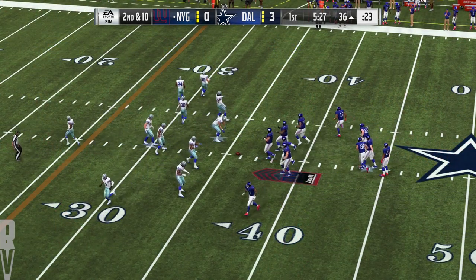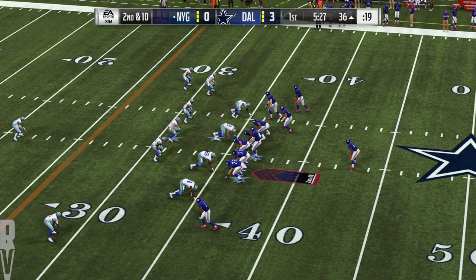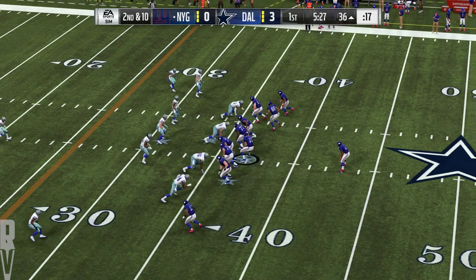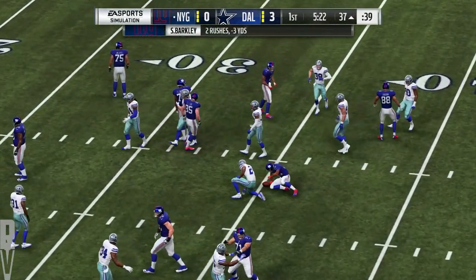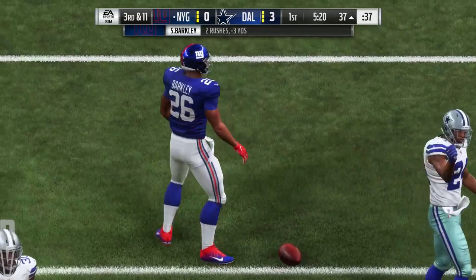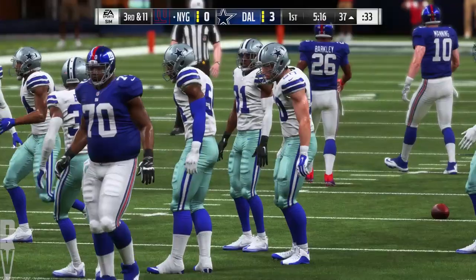In this case, just a little bit too much. An incomplete pass on first down. That leads to a second and 10. Here's a give to Barkley. And he is met quickly in the backfield. Down he goes, folded like a lawn chair. They'll lose a yard, and it brings up third.